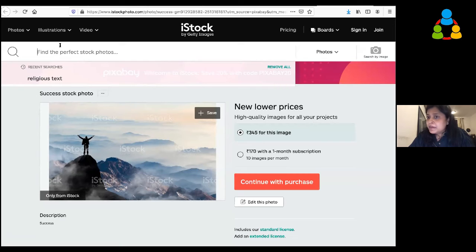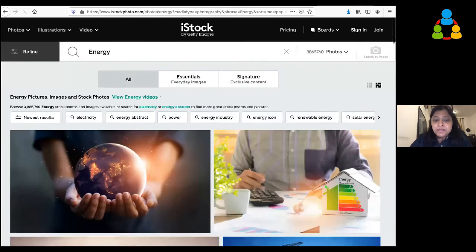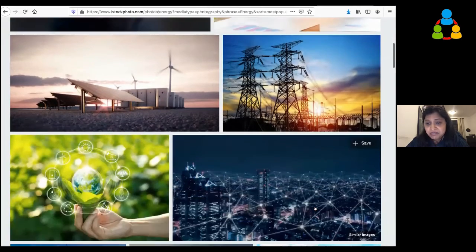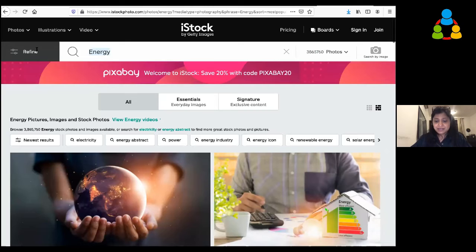Give me a topic which you are doing right now in school, or just did, something for which you have to make a project or a presentation. Energy in physics. Okay, energy. So I would put energy and see what comes. This is such a beautiful image, and this is energy. Just take one word, and you can also do physics.